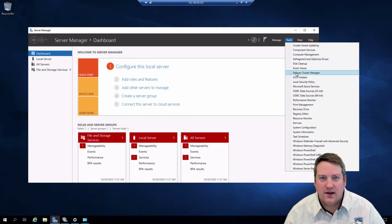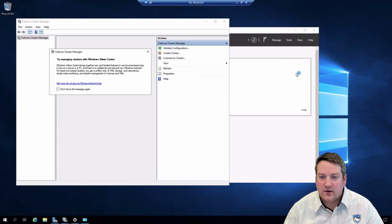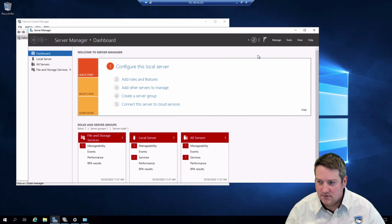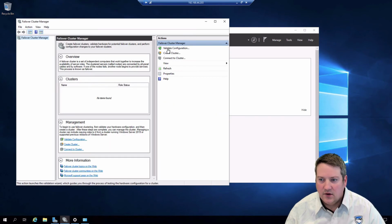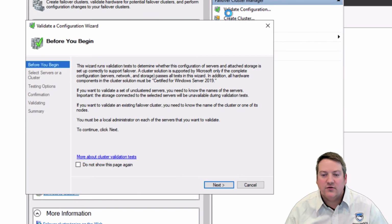So we're going to start by loading our failover cluster manager tool. We've already gone through and installed failover clustering on all three servers here. So we're going to go to validate configuration here to see if our servers are able to pass all the verification rules to make sure that we have a good cluster.